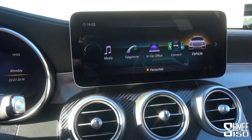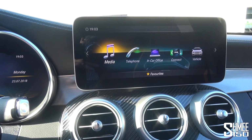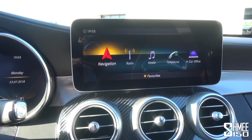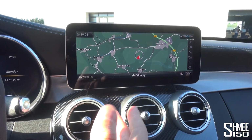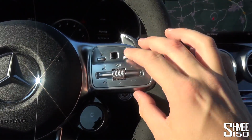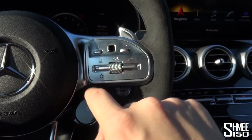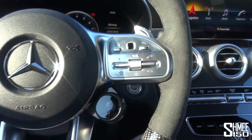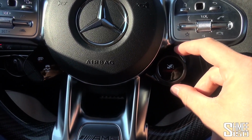If you go back towards home, you'll see that you can toggle through and go through in-car office, telephone, media, radio, navigation, full screen nav display comes up there. Perhaps it could be ever so slightly more responsive, but I think when it's been running for longer, it actually starts reacting slightly quicker. Back, and then beneath that you have your volume and media controls, telephone controls, those kind of things, and a hotkey down there to jump to where you'd like. Then obviously you have your touch controls, which are really very, very nice.